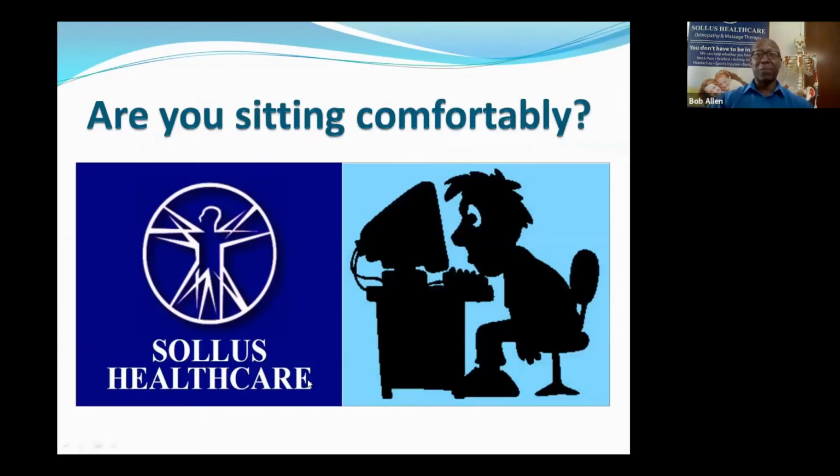Okay, so I've called this "Are you sitting comfortably?" because ideally, if you're working from home, then that is exactly what you want to be doing. Although ergonomics is not strictly part of osteopathy, as an osteopath, we work a lot with people that spend a lot of time sat at a desk or working out in the real world. If you spend a lot of time sat at your desk, then this is for you.